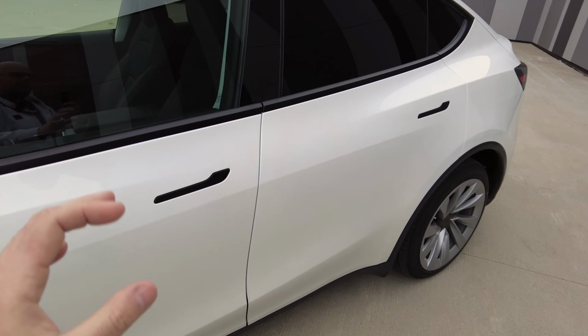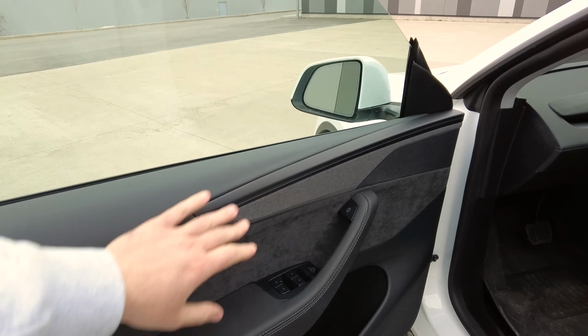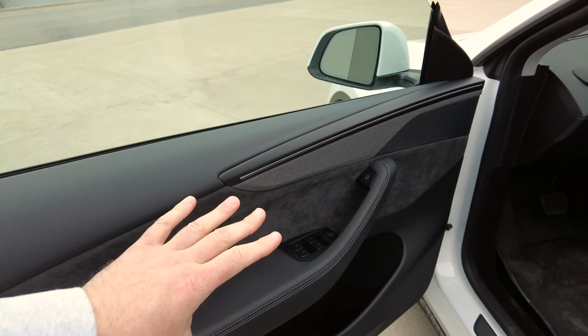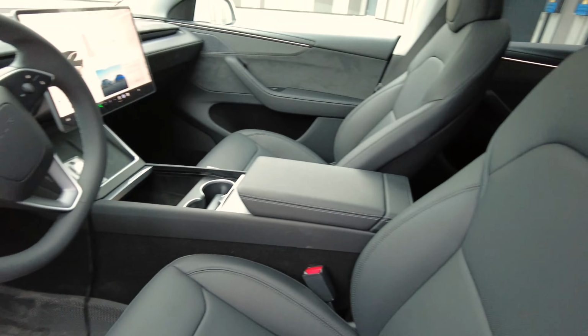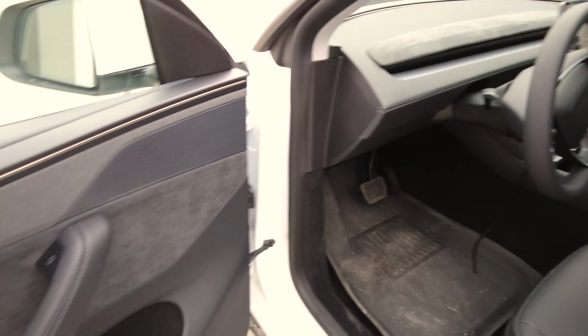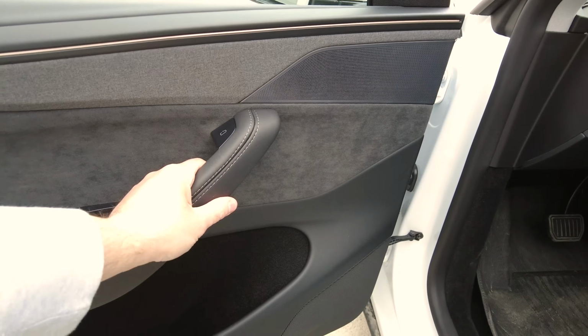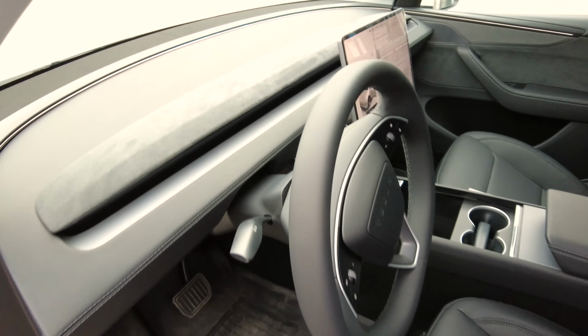So this is where I think the biggest differences are. Similar door panels to what they were, but the interior, everything feels much higher quality. The seats are absolutely beautiful in here. These are really nice seats. We'll start with the door card. Feels really nice. Gone are the days of floppy panels and stuff falling off.